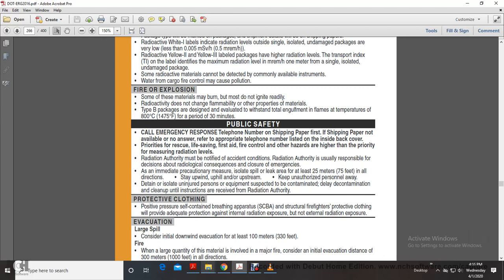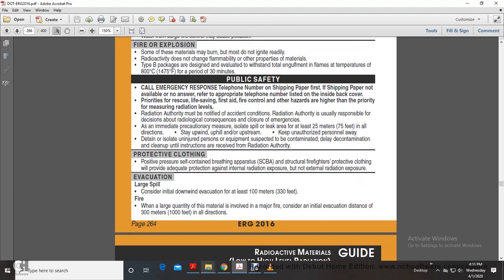As an immediate precautionary measure, isolate the spill or leak area within 75 feet in all directions. Stay upwind, upstream, and uphill. Keep unauthorized personnel away. Detain or isolate injured personnel and equipment suspected of contamination. Decontamination and cleanup should wait until instructions are received from the radiation authority. Positive pressure self-contained breathing apparatus and structural firefighter clothing provide adequate protection against internal radiation exposure, but not external radiation exposure.